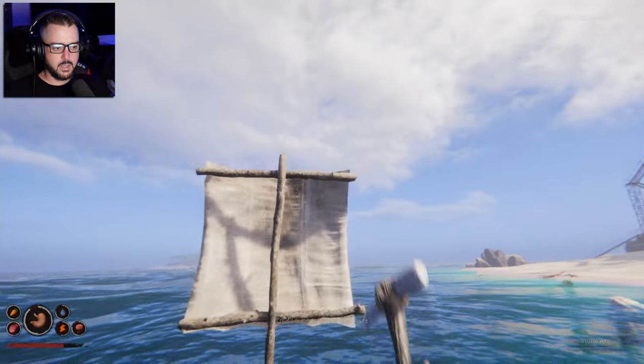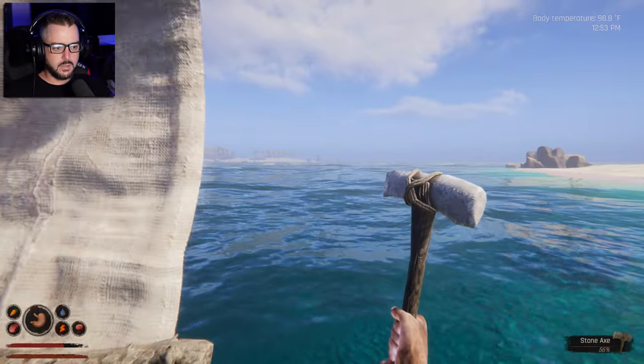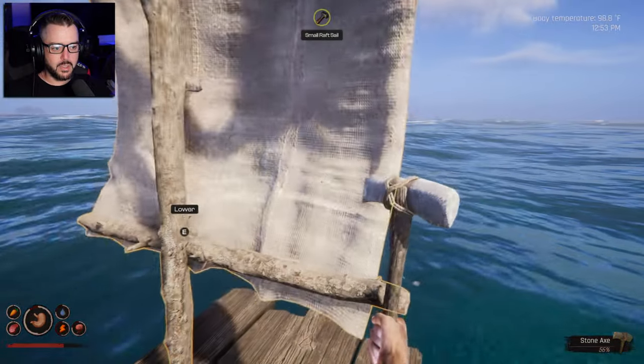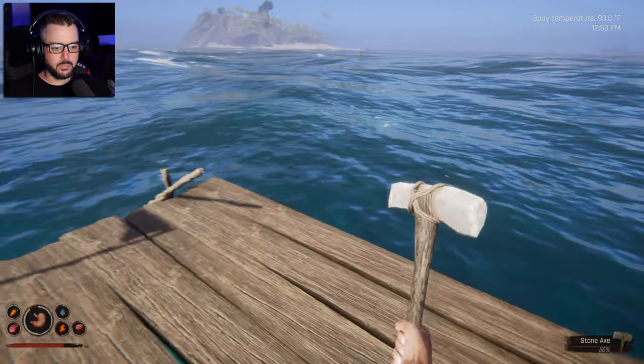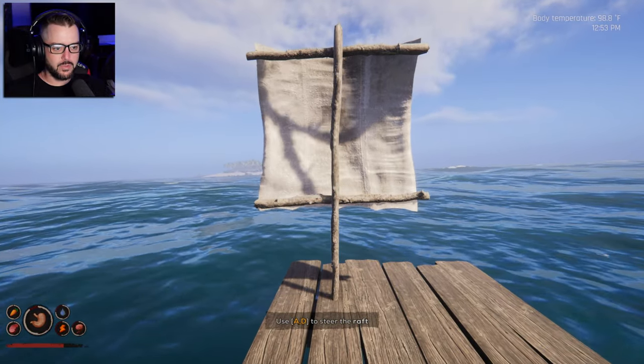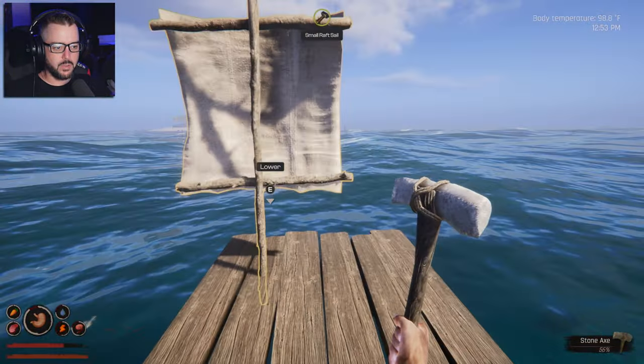Okay, so how do I get out of that? Do I just escape? Okay, cool. So we just kind of like let it go. We're pirates. Arr. Farewell base. We'll see you in a bit. I wonder if you can add more sails to make you go faster. I might have to try that because holy crap, this is pretty slow. But it is, you know, our first raft. We'll expand on it.